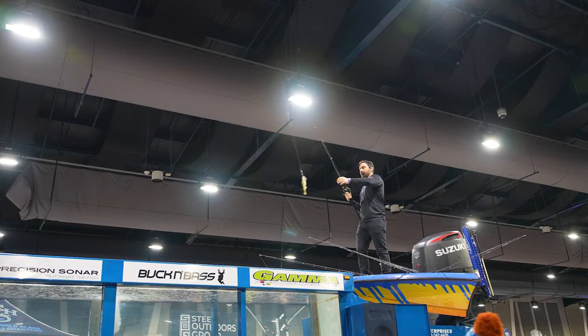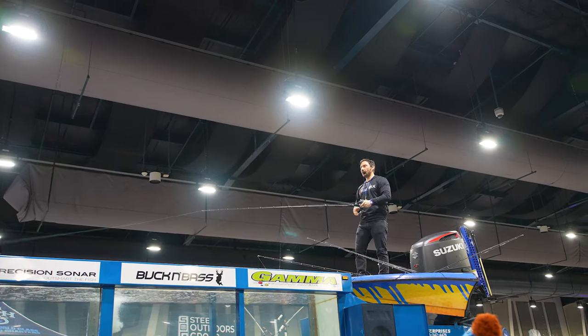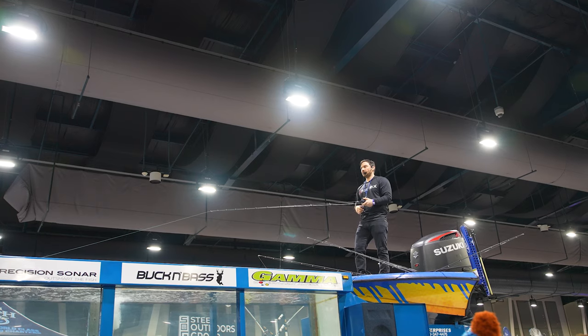This is a bottom dweller bait. Jose's got these over at Doc's Tackle. So there's gonna be way more action in the tail here. More roll.